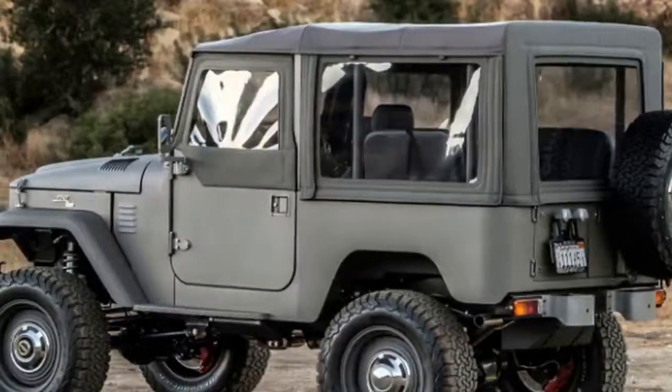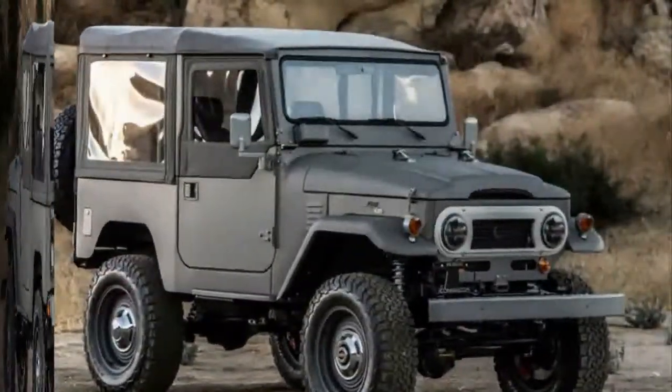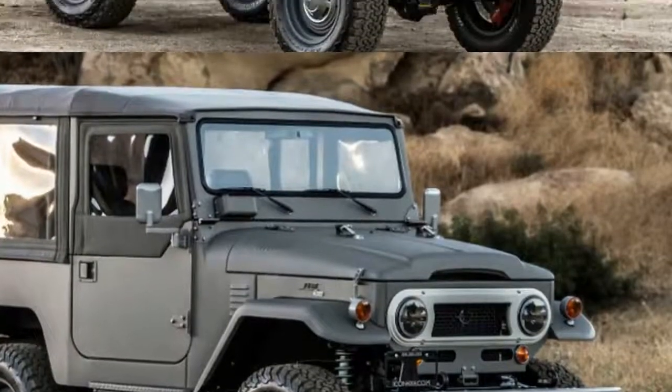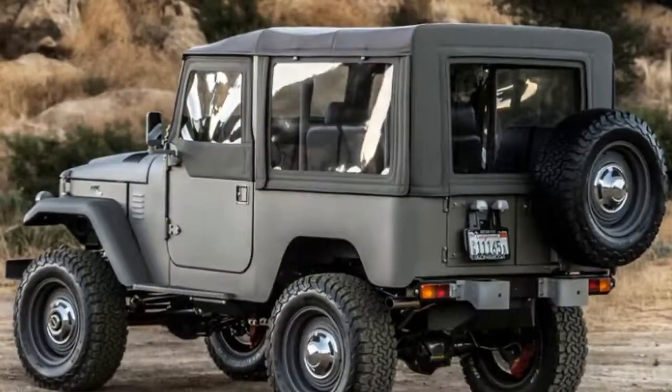The bundle will be accessible on the whole Icon FJ line, including the base FJ40 seen here and the FJ43, expanded wheelbase, FJ44, 4 entryway, and FJ45, 2 entryway truck.